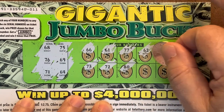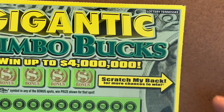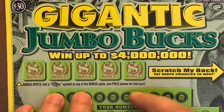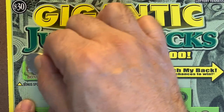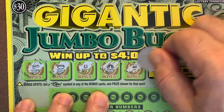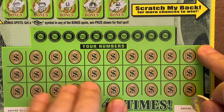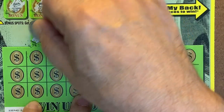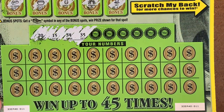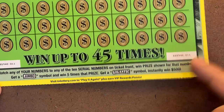Okay, last two spots, 80, 65, 67. Okay, my record's still intact, nothing on the back. All right, we do have these bonus spots where we're looking for the stack of cash to win the prize. So come on, stack of cash. We've got a gold bar, a pot of gold, a horseshoe, rainbow, and a top hat. Okay, nothing there. So yeah, that gets small. Okay. We are going to be looking for a 20, 15, 34, 35. And by the way, down here, we're looking to match the numbers, get the jumbo symbol, and get five times. We're also looking for a gigantic and win $500 instantly.